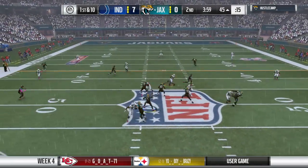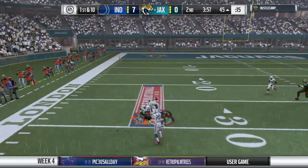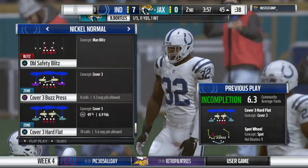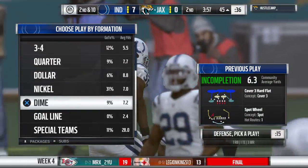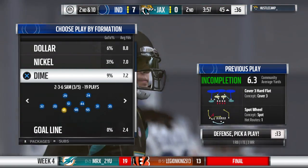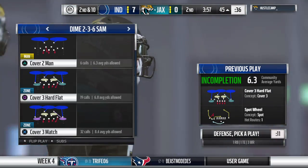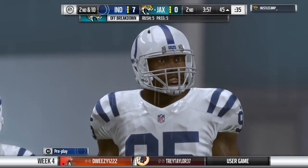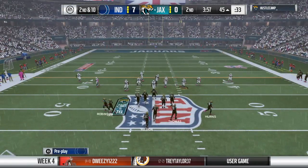On 1st and 10, here's Bortles. And it pops free. The collision there jarred the ball loose and brings up 2nd down. We know it's not an easy job to go out and catch passes when people are trying to tackle you and knock the ball away. But the bottom line is, that's a pass he's got to have and a pass he should have caught.